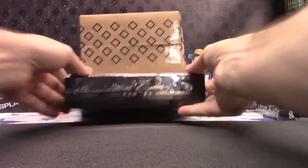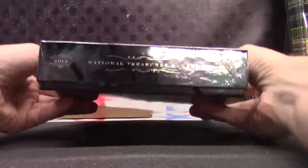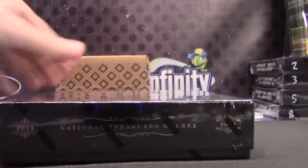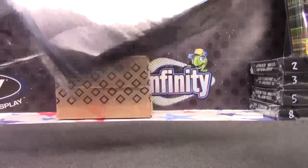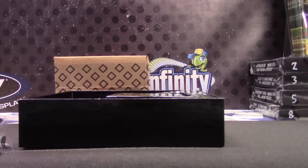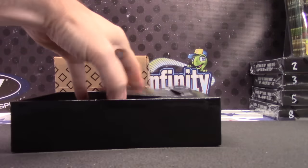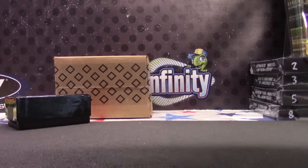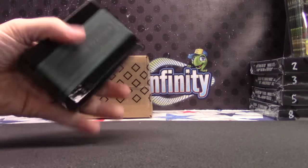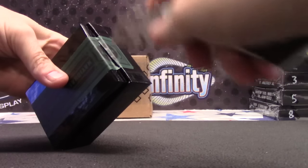Back with Bates, going to try a hockey break. We're going to do NT first. 2013-14 NT, box number 33. The Fat Pack.